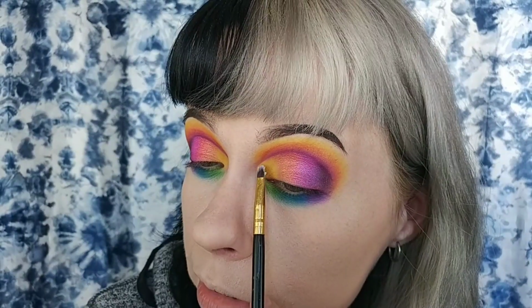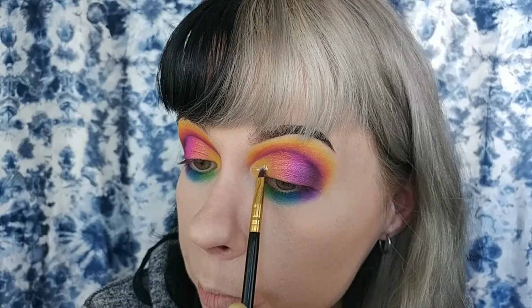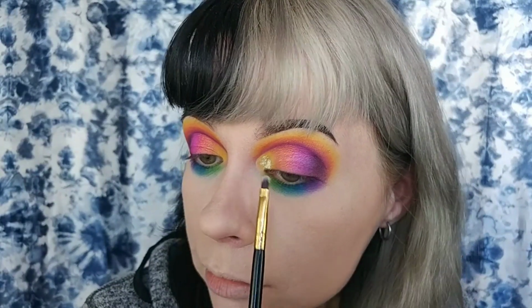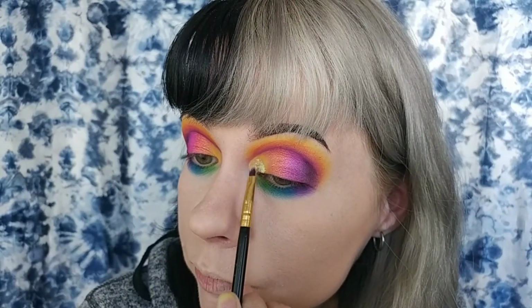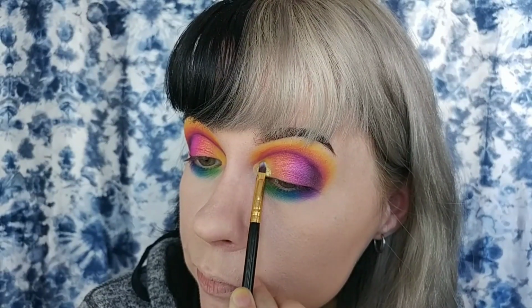I'm going to take this little detail brush right here and dip into that. And then I'm going to place it on top of this yellow. Whew. Okay, maybe it actually is fairly opaque. Oops. I'm also going to use this for the inner corner as well.